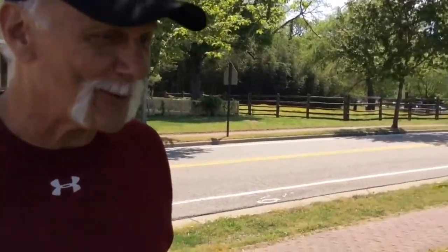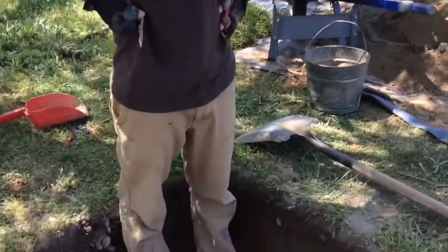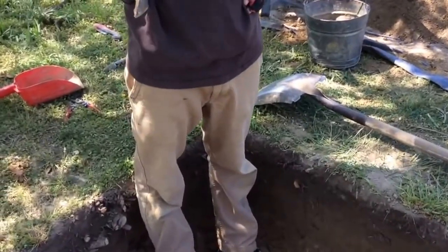Believe it or not, they're out here just on the side of this road. Well, thank you for taking the time to talk to us. It's interesting.